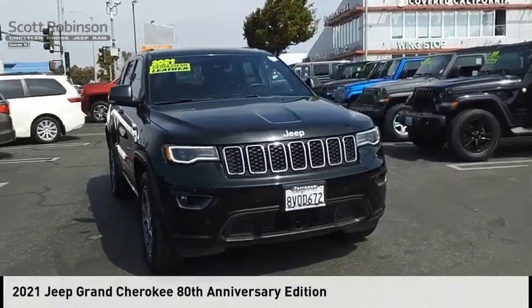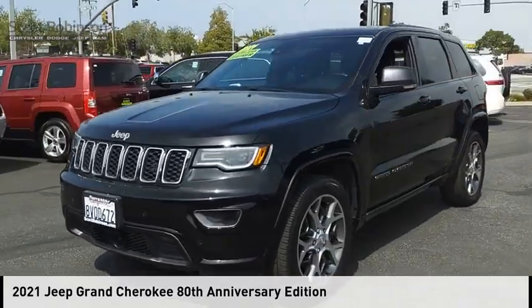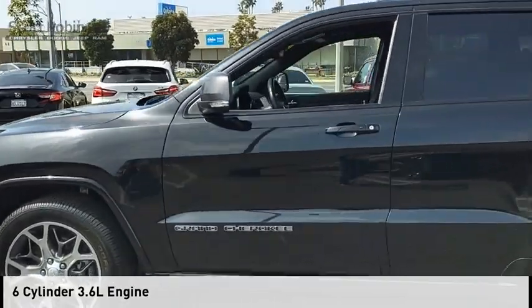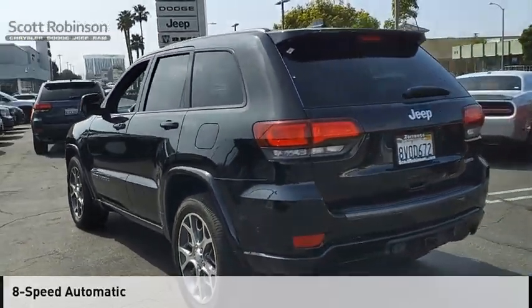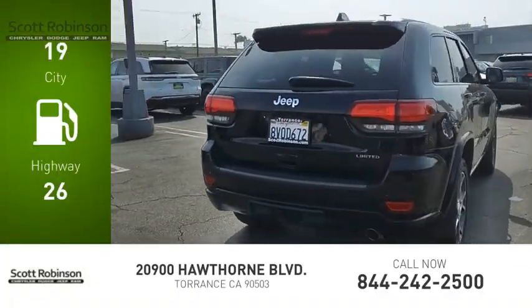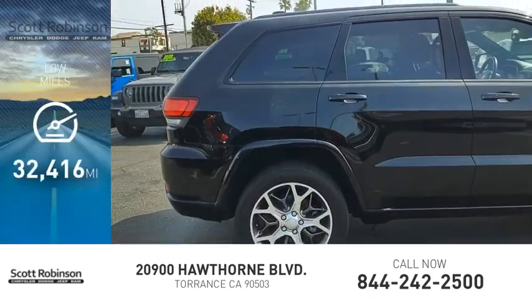Stop by and take a look at the 2021 Grand Cherokee. This vehicle is powered by a 2-wheel drive, 6-cylinder, 3.6-liter engine and comes with an 8-speed automatic transmission. Great fuel efficiency saves you money by requiring fewer trips to the gas station. This vehicle has less than 35,000 miles.